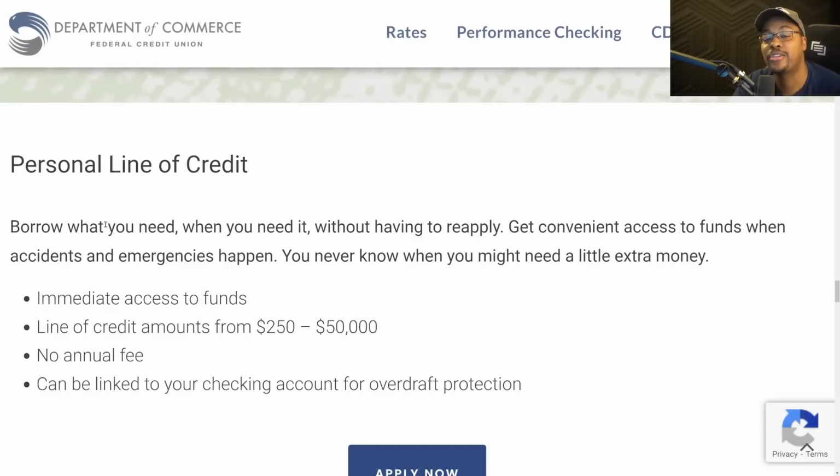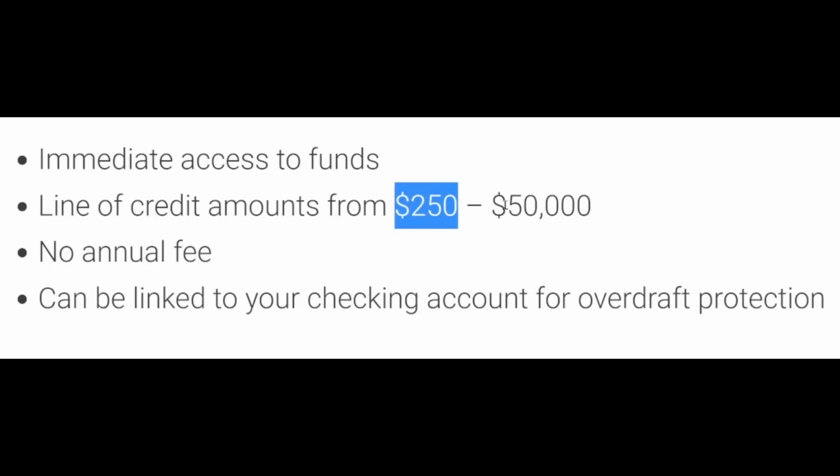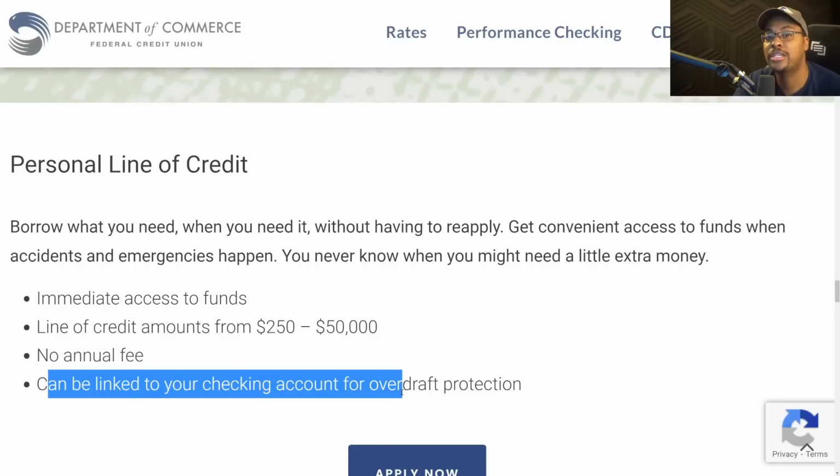Now, I also wanted to share that Department of Commerce Federal Credit Union offers personal lines of credit, minimum of $250 all the way out to $50,000. There's no annual fee, and this can be linked to your checking account for overdraft protection. So this is kind of like a combination of a personal line of credit as well as an overdraft line of credit. Sometimes institutions may separate them or offer two separate products, but this does offer check writing abilities. You could transfer from your personal line of credit to your checking account and withdraw the money. I'm personally a fan of PLOCs, personal lines of credit, because they just give you immediate cash access. Instead of trying to liquidate a credit card, just get a personal line of credit. It's easy to withdraw the money from it.